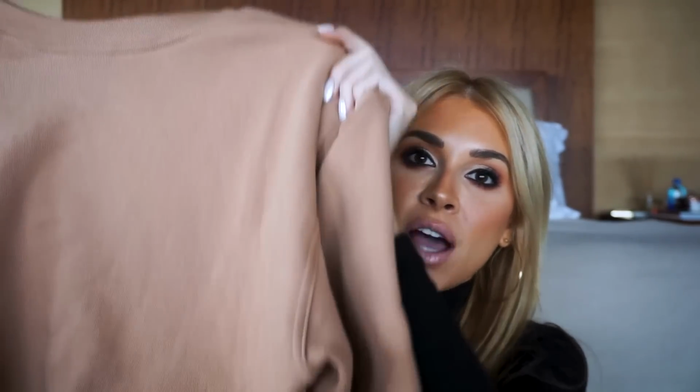And then I also love this pullover. This is a cropped sweatshirt, and it's in this really beautiful beigey camel color. The inside is just so soft and cozy and teddy bear. You can just see how plushy that is.